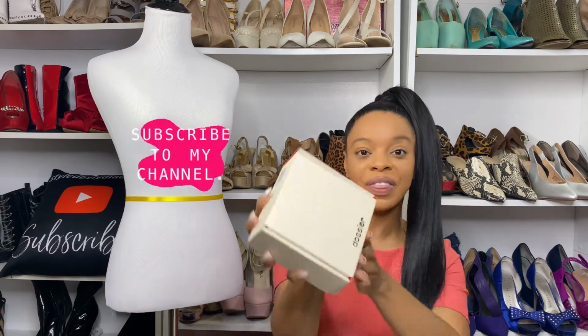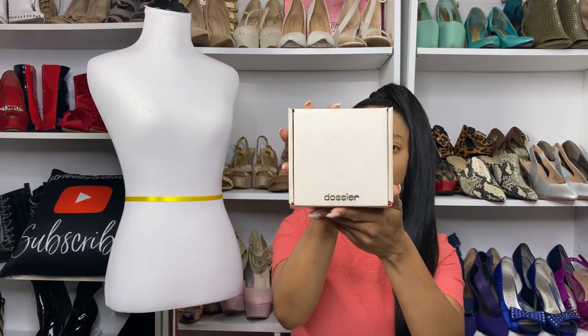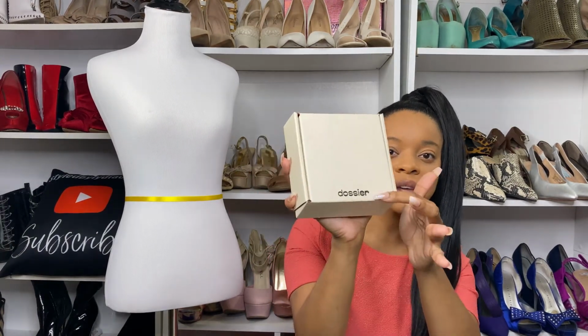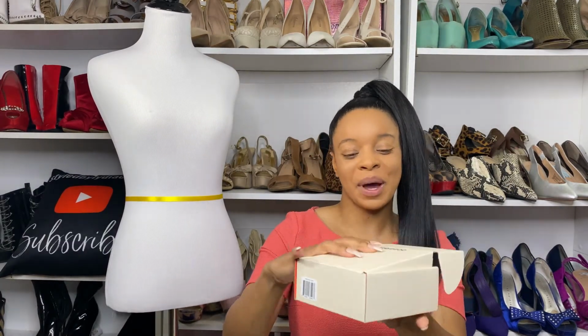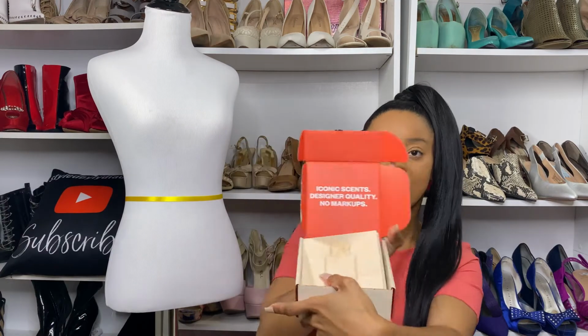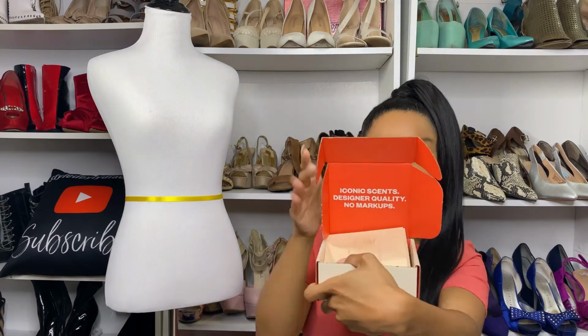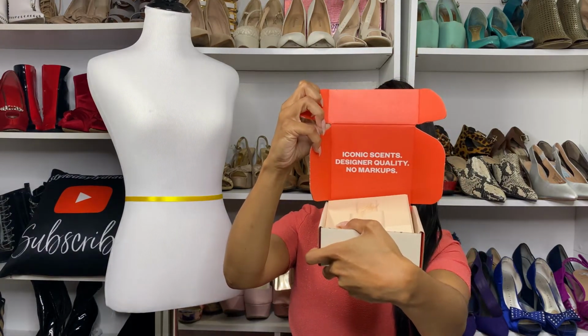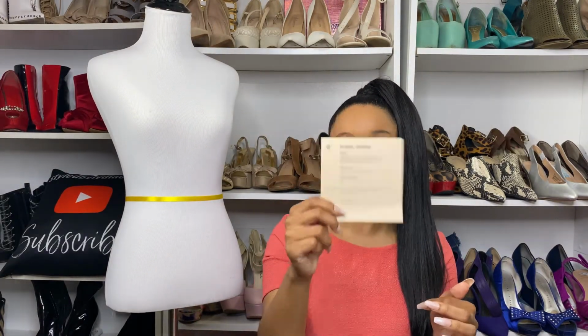So starting off, this is the packaging for Dossier. How cute. Something basic but still cute. I love the little box, and it has Dossier's name across. As soon as you open up the fragrance, it gives you this message that says, iconic scents, designer qualities, no markups. A nice little pop-up message that gives you some detail about the fragrance. And then it comes with this little card as well, probably for testing. On the back of the card, they have the name of the fragrance.